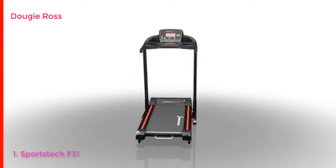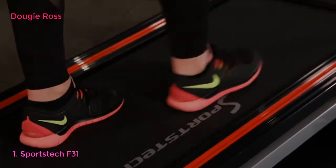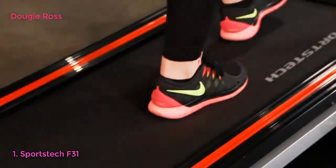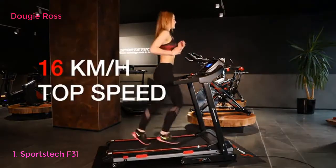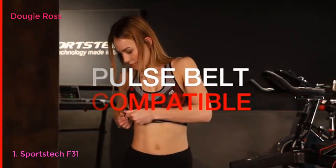Stylish elegance for your home. Experience freedom without limits and an extremely natural running feeling. With a running speed of up to 16 kilometers per hour and a top performance of 4 HP. This is the way to make losing weight really fun.